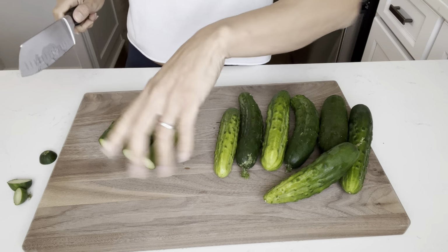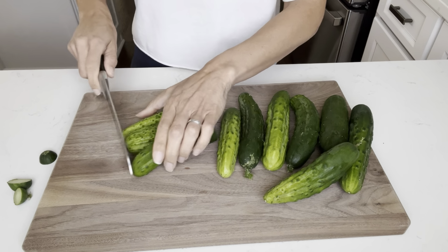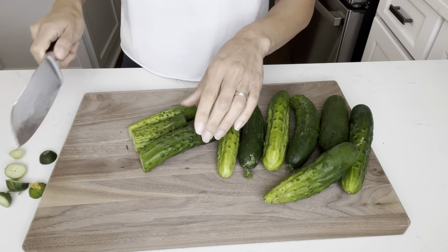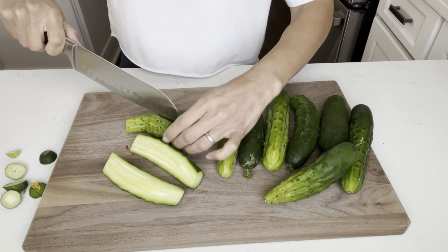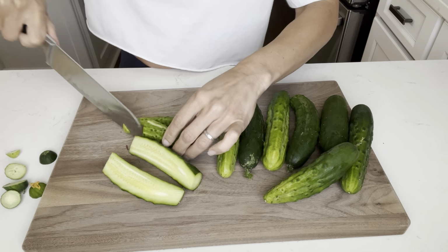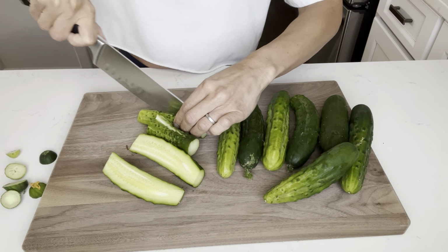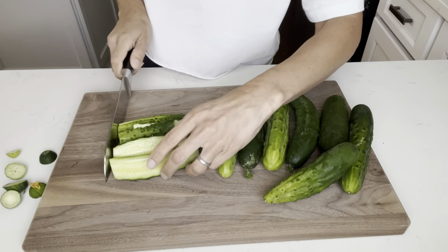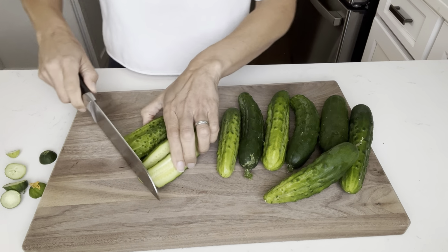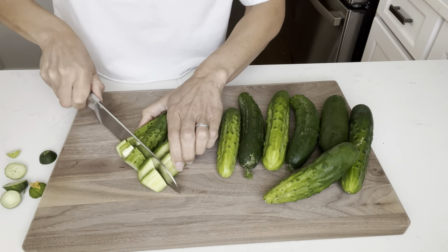Here we go. So the first thing that I'm doing is I'm just slicing the ends off of the cucumbers, and I'm going to cut each of the cucumbers lengthwise all the way down in half. And then I'm going to take those halves and cut them in the opposite direction so that I have chunks of fresh cucumbers. These cucumbers are so nice and crunchy.